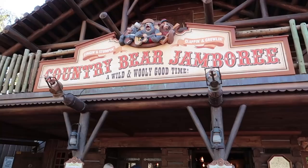All right, I think we have a few minutes to go catch the Country Bear Jamboree. Oh yeah, Country Bear Jamboree. And according to the sign over there, the next show starts in 2 minutes. Give me a little intro, Bear Gomer.